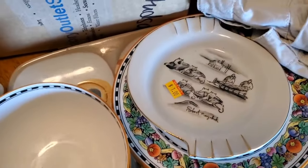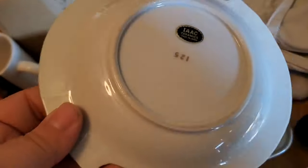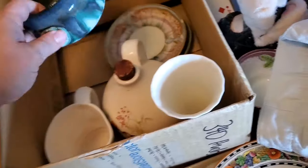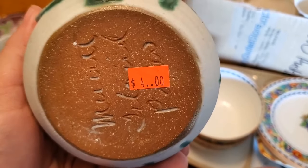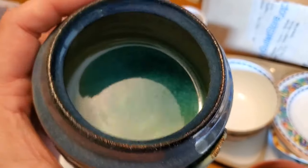And then this Robert Mayock sells pretty decent. I think I'll get like 10 to 15 for this little ashtray. Got the little goofy clock there. This is gonna go high. This is another Merritt Island Potter's piece. So some of the small ones, I paid $4 for this, were selling for $60 to $100. So this is a really cool piece.